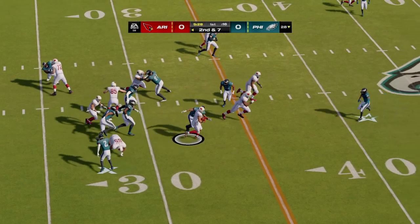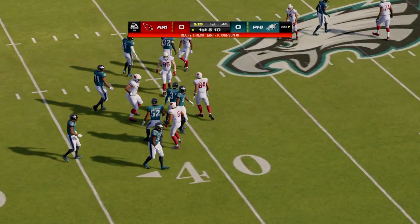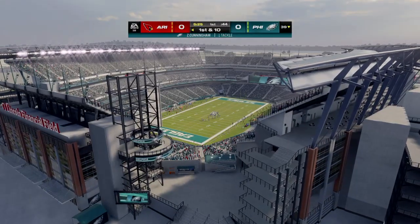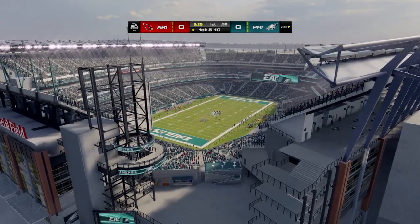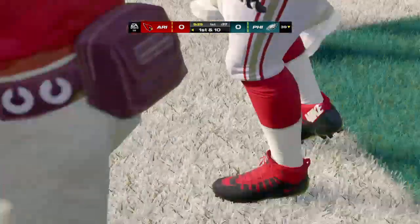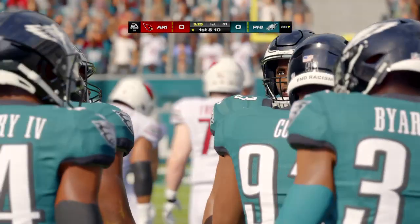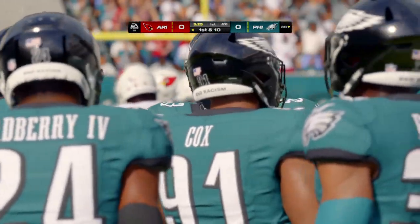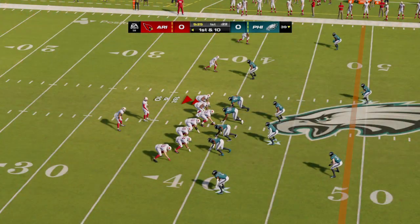Now the veteran workhorse. Here's James Conner. And he gets this one just shy of the 40, down at the 39. And hold on here, because on that last run, it looks like we have a player who was shaken up. So as the medical staff takes a look, we'll step aside. So from the 39 now, they'll come up on a 1st and 10.